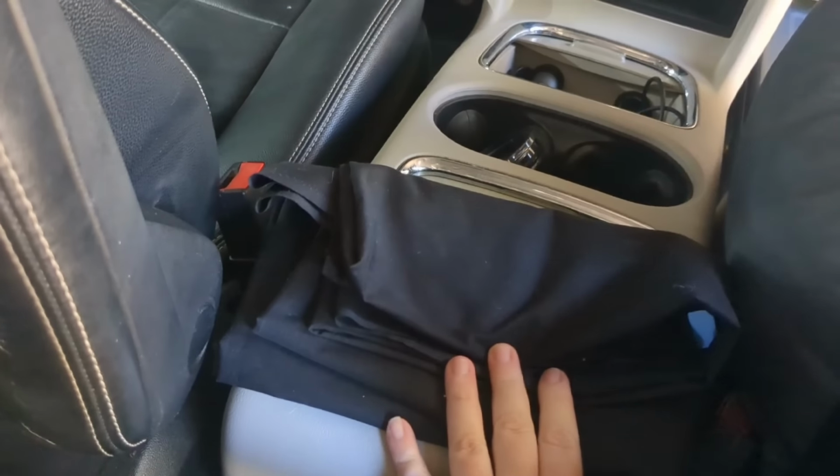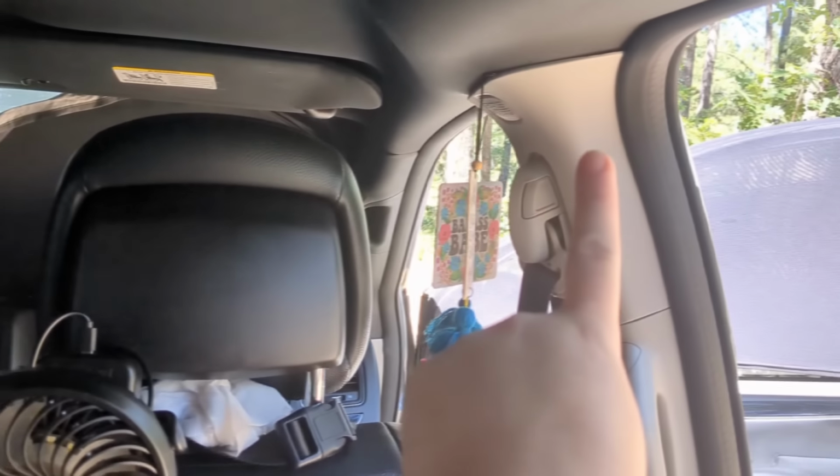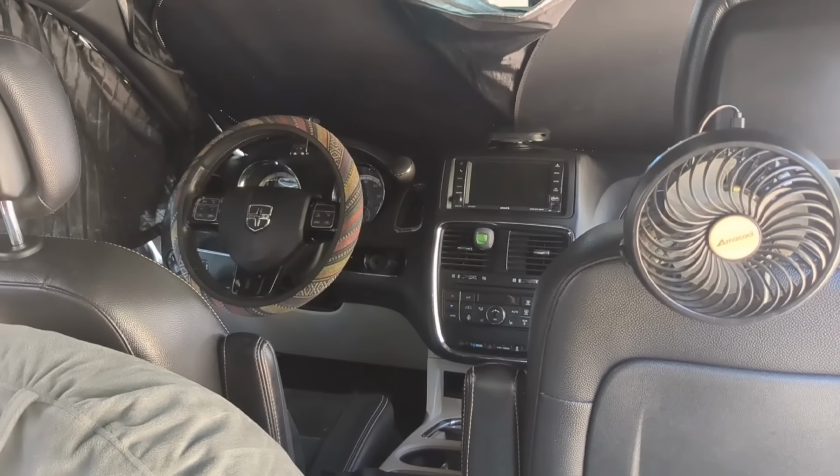I also have this. This is 2 yards of black fabric with binder clips. I hang it up right there and right here. So I have a blackout curtain right here at night. When I wake up, it is pitch black in my van.